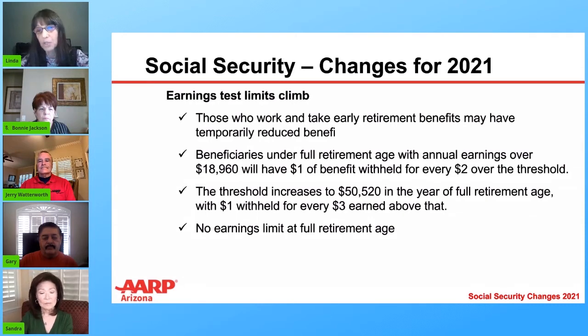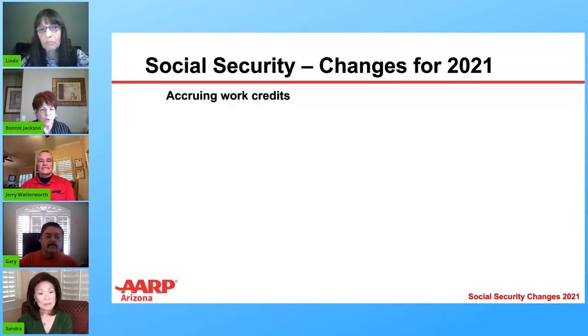And that's pretty much it. So this only pertains to people who are collecting Social Security benefits but also still have earnings from wages. I'm going to talk today about accruing work credits.